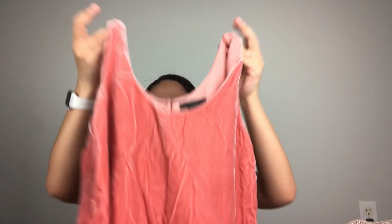What else? I'm gonna send this J. Crew. This actually was in my hoarded pile just because I really love this color, but there's no way I'm gonna fit in this, so this came out of my closet.